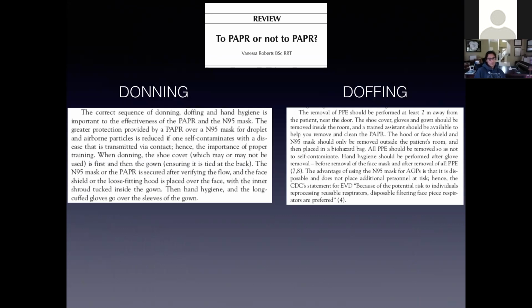So here, I think the important part is being very explicit about your donning and doffing, and understanding the correct sequence of donning and putting on your material first. This scenario is written for an Ebola virus exposure, so it was shoe cover first, then gown, then N95 mask and/or PAPR. It was secured with a face shield or loose fitting hood with the inner shroud tucked inside the gown.